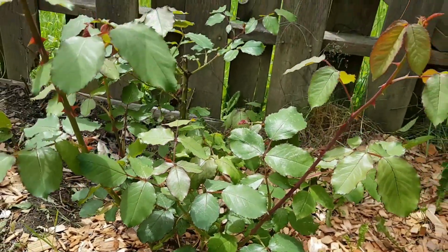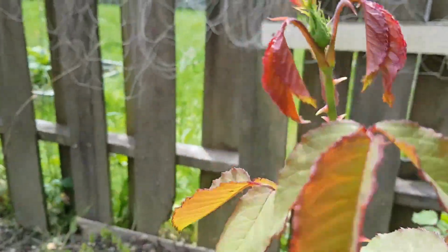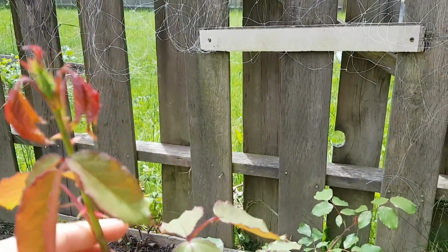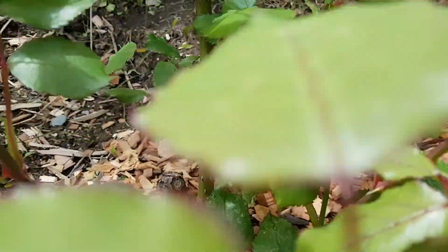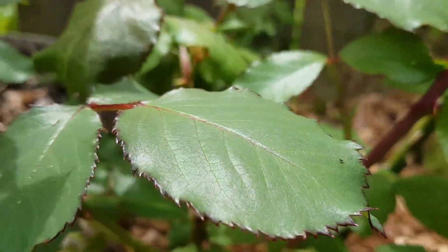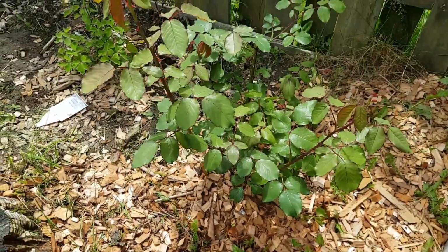Here we have a rose bush. This rose bush we got the first summer we were here, and we planted it, and it's done really well. It's produced lots of roses in the last few summers. I cut it down pretty substantially at the beginning of the year just to give it an opportunity to do some regrowth. And it came up pretty strong, and we're going to have some roses here in time.